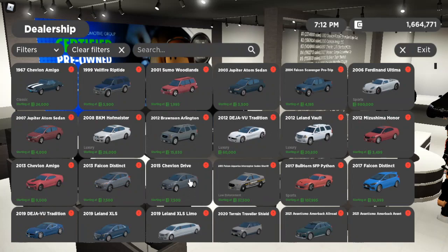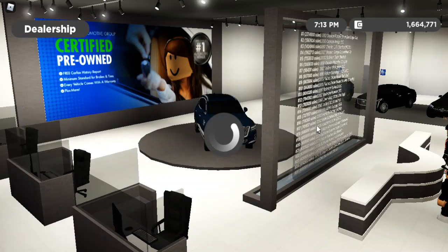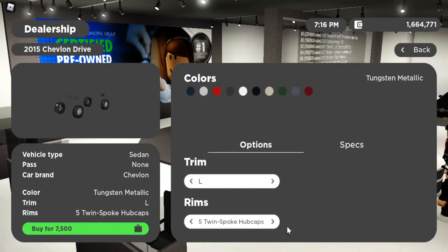We have a new Chevy Cruze, which overall isn't that bad. It's a nice average car for role plays. I believe they have the RS edition. They have LTZ.